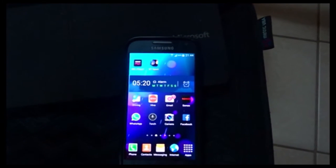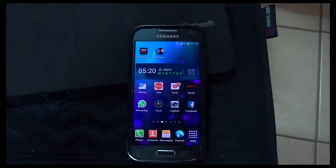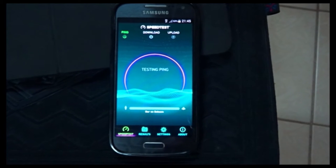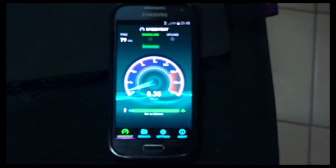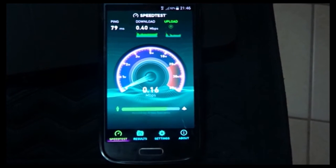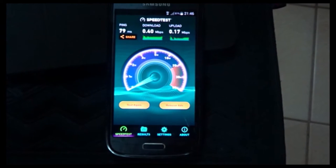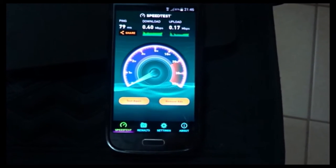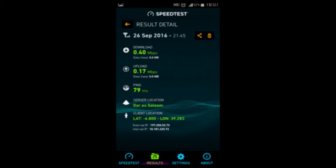Normally at night we find that the broadband speed deteriorates. We think it's because of the weather, but I'm just going to run a speed test here. So you can see there at night we're getting a ping test of 79 milliseconds, which isn't too bad, and a download speed of 0.4 of a megabyte, and an upload speed of about 0.2 of a megabyte.